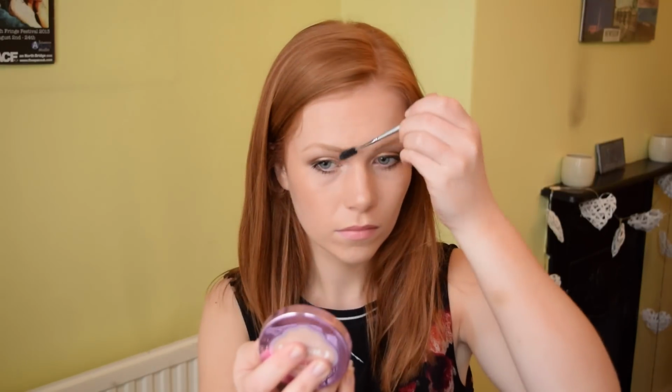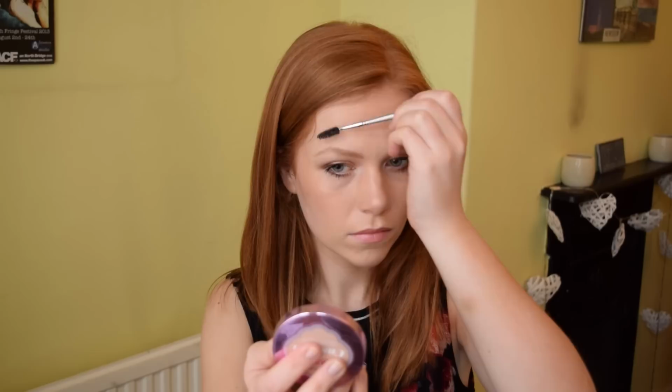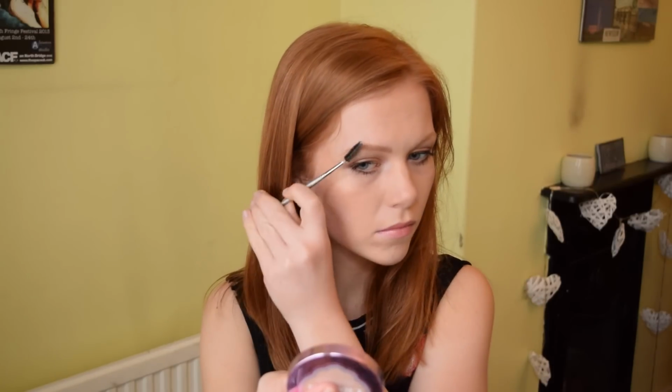And I just go over my brows with the brush again, using upward strokes and then downward on the outer tail, and then I am done. And then at this point you can apply a brow gel if you like. You can buy tinted ones as well as clear ones. It just depends what you prefer. So that is my brow routine. I know it's not very innovative. I just do what I feel looks most natural and works for me.